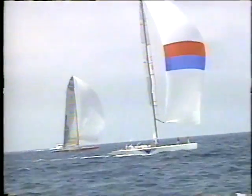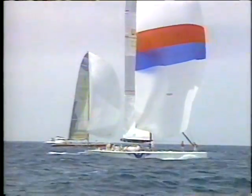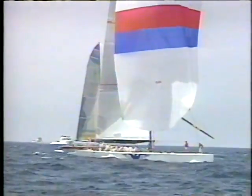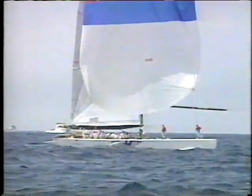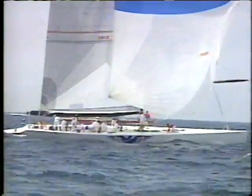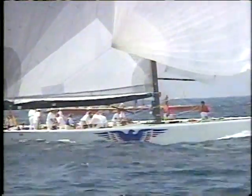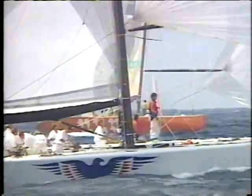America Cube doing the right thing, driving to stay between El Moro and the finish. Actually, it's good to keep everybody going. It gets rid of nervous energy. Here come the Italians driving over. There's the finish line here. Only a quarter mile to go now.